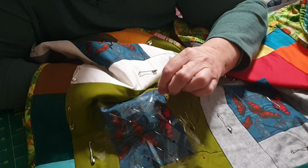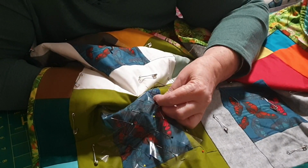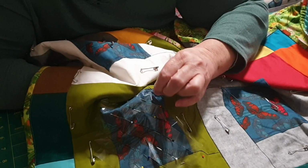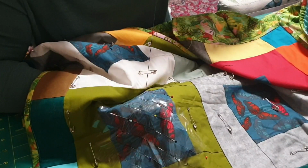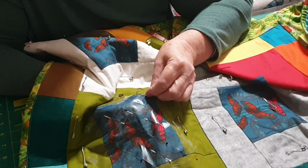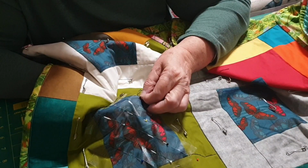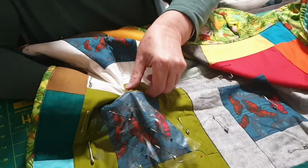I love the sound of the thread going through the fabrics. It's like knitting. You know that lovely sound of the wool and the... Now at the end of that section where I want to go, and that last stitch is a little big, so I'll just take it to the next edge.